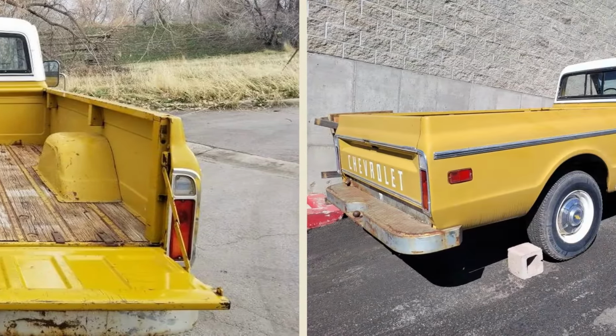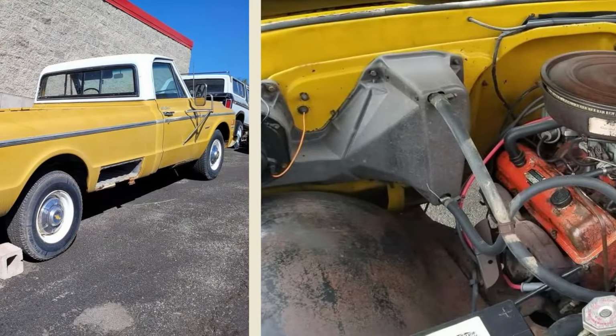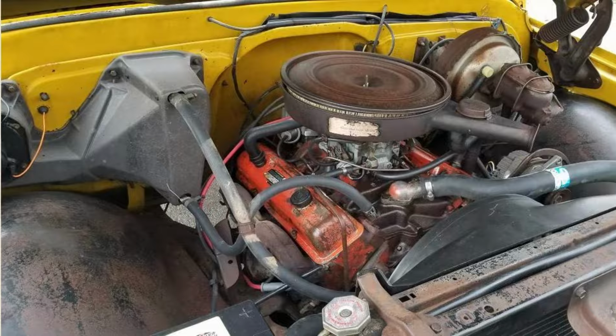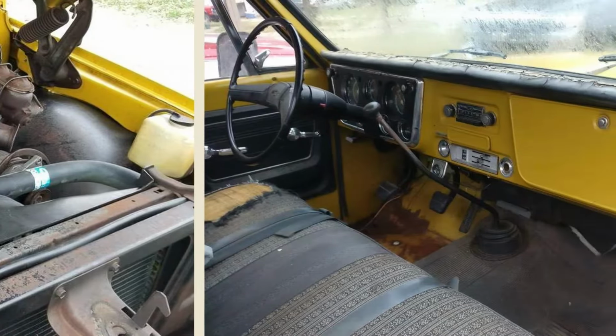The cab bottom, floors, and rockers show rust, but the upper cab and engine bay remain solid. A great candidate for a vintage truck build. Delivery is available. Check the link for more details.